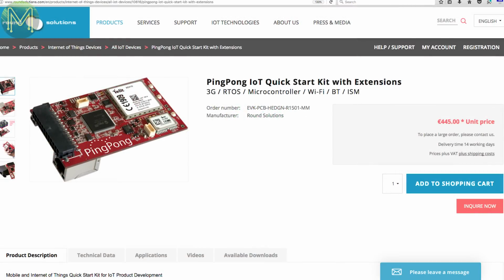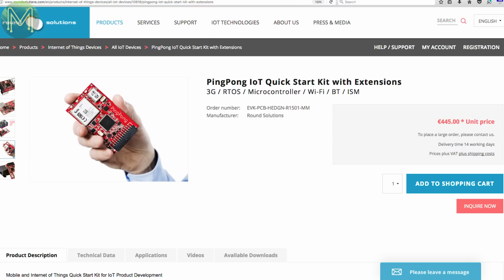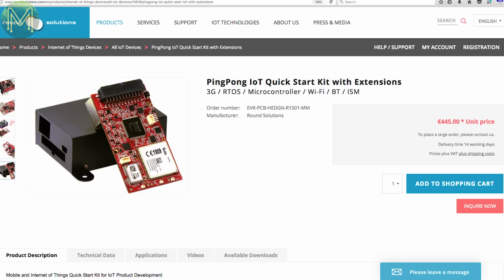These next ones are fairly expensive, but they get the job done. If you're into some serious IoT, then one of these will give you a PIC32 running RTOS or Linux, 4G module, GNSS, 100 megabit Ethernet, Wi-Fi, Bluetooth and an expansion header for NFC, RFID, Sigfox, LoRa and Iridium. This board is pretty serious stuff for serious developers.